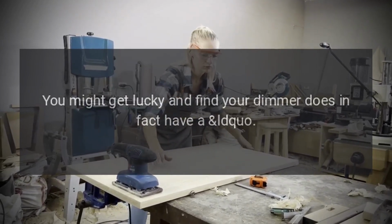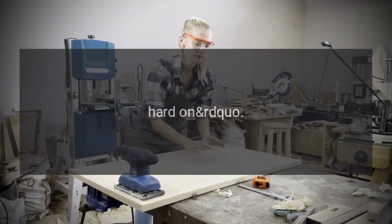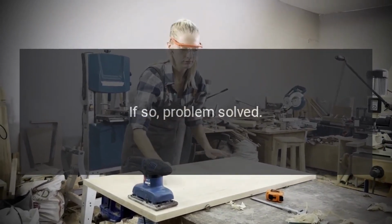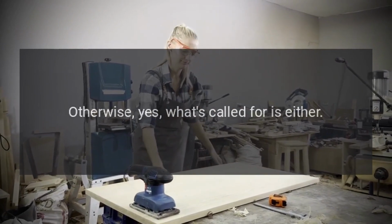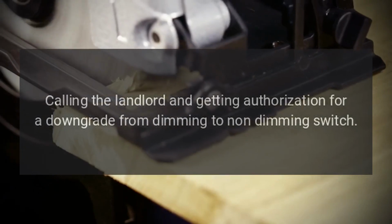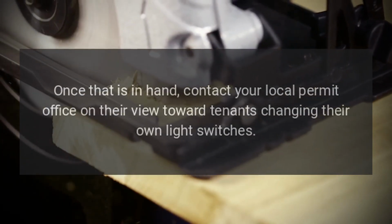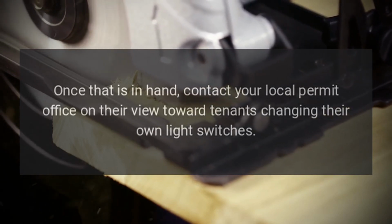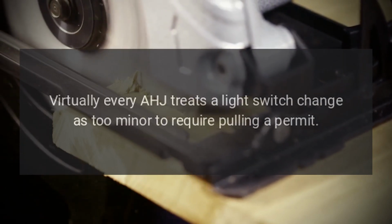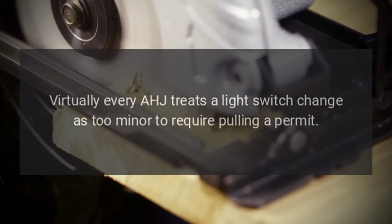You might get lucky and find your dimmer does in fact have a "hard on" position. If so, problem solved. Otherwise, yes, what's called for is either calling the landlord and getting authorization for a downgrade from dimming to non-dimming switch. Once that is in hand, contact your local permit office on their view toward tenants changing their own light switches. Virtually every AHJ treats a light switch change as too minor to require pulling a permit.